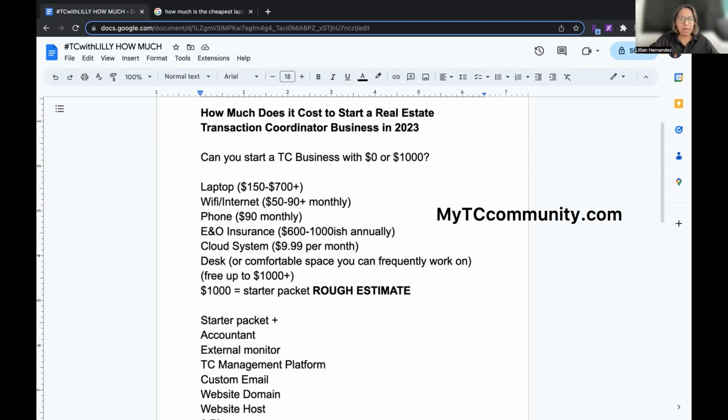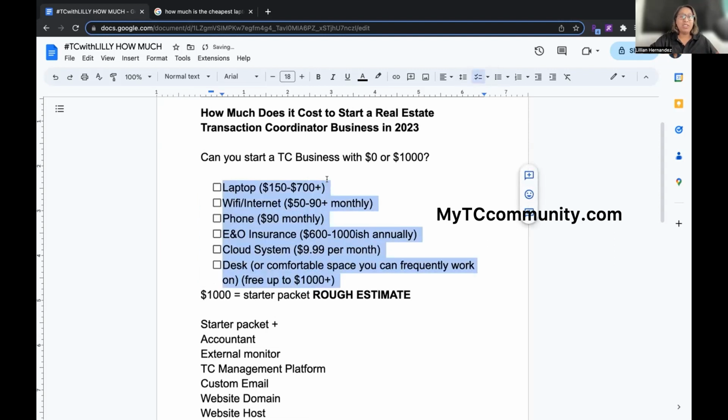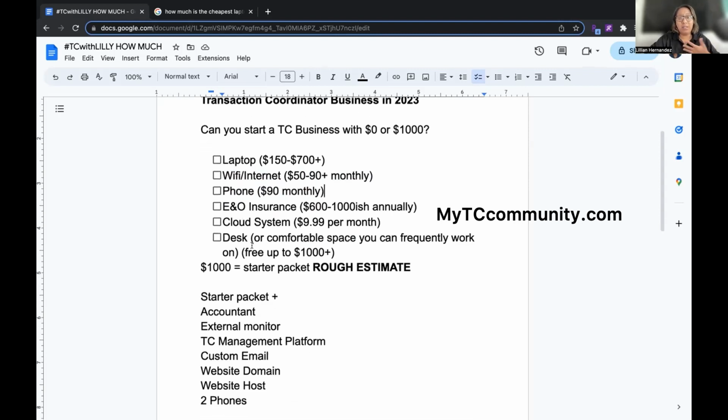But if you add all of these items up, so between a laptop and a desk and everything in between, you're looking at roughly your startup cost being around $1,000. And keep in mind, some of these could be on the lower end that I'm estimating, and some could be on the higher end. And Wi-Fi and your phone is something typically already included in your budget. So you may already be paying that. I just wanted to mention it because it is something that you will need to run a successful transaction coordinator business, or any business, to be honest. And that's just what I call a starter pack.